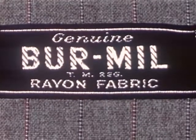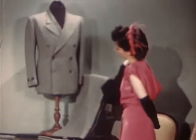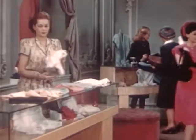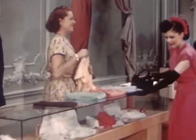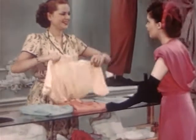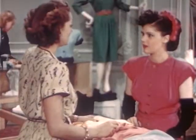Men suits of Burmale. Good looking, too. Must tell Bob. Never seen so many beautiful things. Yes, they are lovely, aren't they? Haven't we met before? It's quite possible. I've been here for some time.